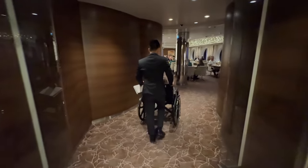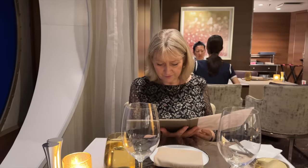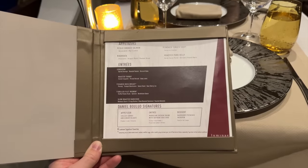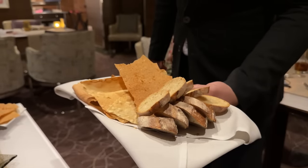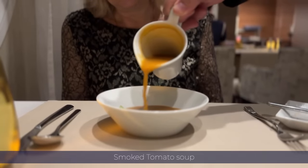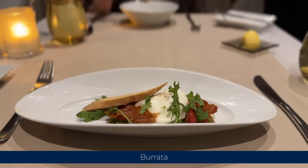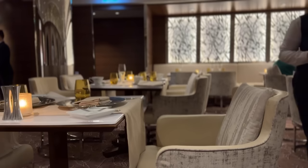It's that time again, dinner at Luminae for a change. I wonder what delights we have in store off the menu this evening. Like clockwork, once our order is placed, we're offered some delicious warmed bread. And before long, our appetizer is served. Mum has gone for the smoked tomato soup, whilst I've yet again chosen the burrata. Can you tell I like it?